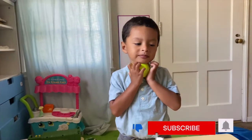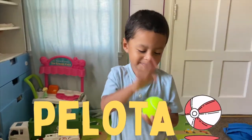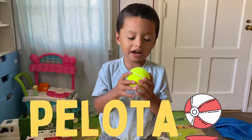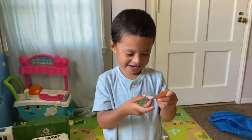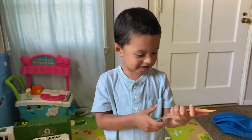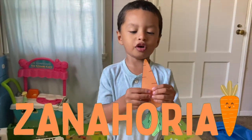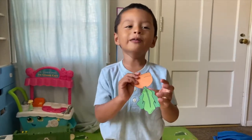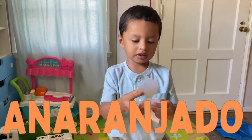Jeremy, what do you have in your hands? Do you know what ball is in Spanish? Pelota. Good job. What are you eating? A carrot. Do you know what carrot is in Spanish? Zanahoria. Orange. Orange in Spanish is anaranjado.